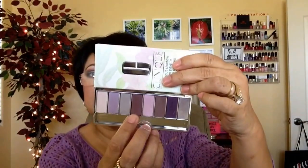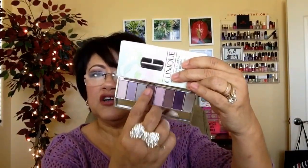This one is a super shimmer. They consider this one a super shimmer. Silver Dollar. Oops, there we go. All right, and this one here is called Concord. Probably because, you know, Concord grape.